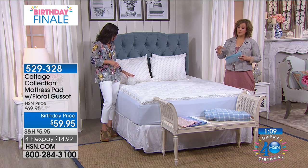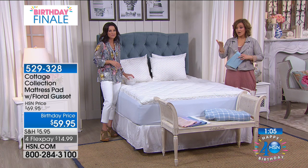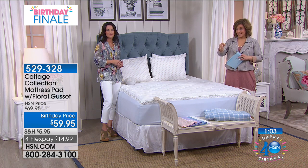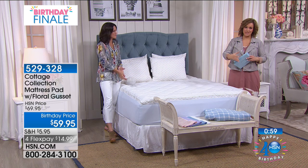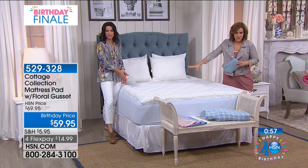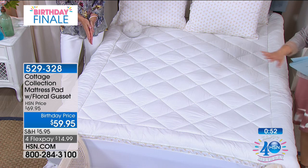And the truth is too, most of our mattress pads of this level and of this quality with these features are normally on a good day this price. So I love that we've kept this price. We still gave you the cool little decorative detail, but all the features that you love that you should be looking for in a mattress pad, they're all here. We haven't taken anything out.